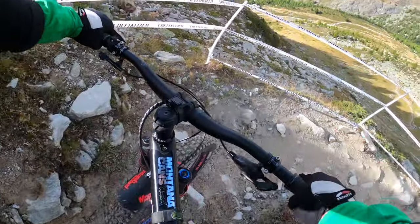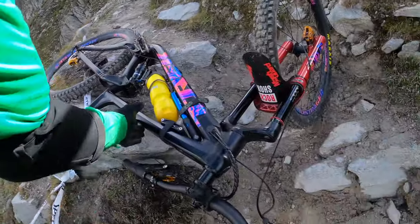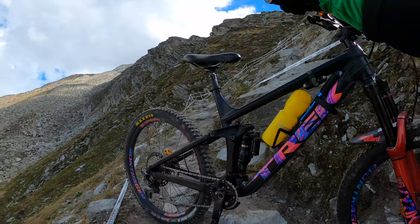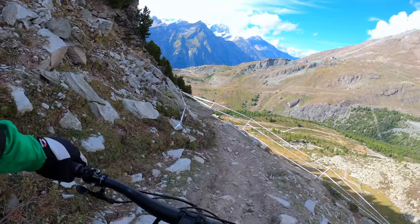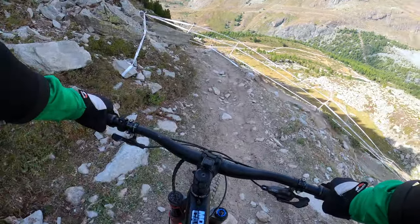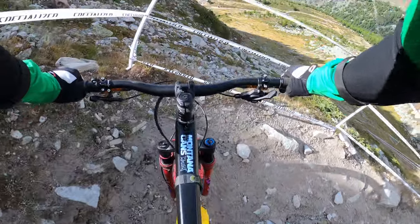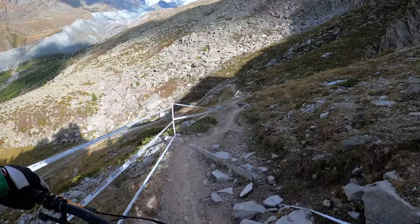And an insane switchback corner. Whew. Had to hit the eject button here. Okay, so going to reattempt this really technical switchback and failed once again.